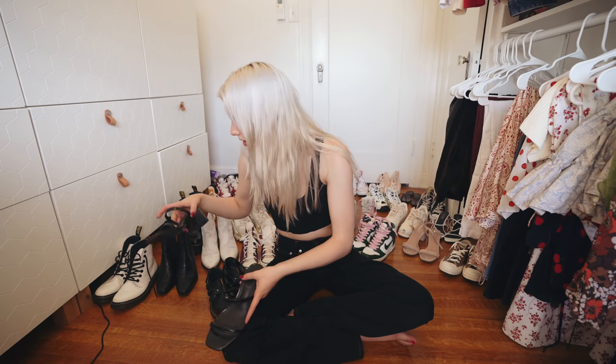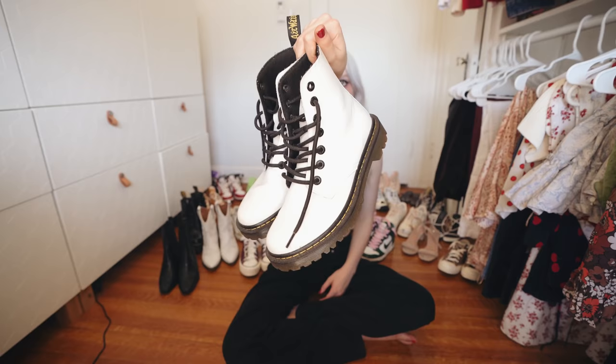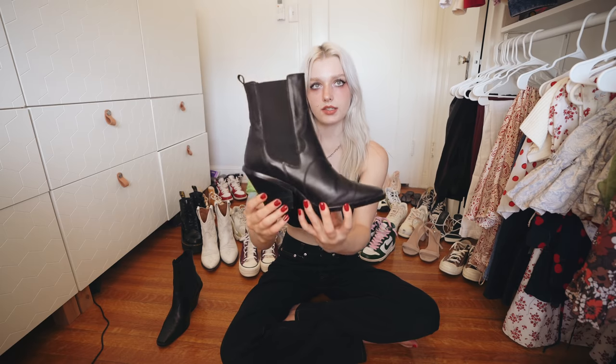Damn, these are dusty. These are cute, keep. One of my go-tos, keep. Okay, these shoes break my heart because look at them. This is a perfect cowboy boot. The silhouette of it is perfect. The material is perfect. The little pattern on the front is perfect.